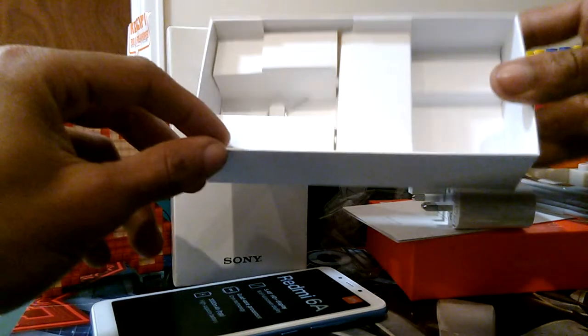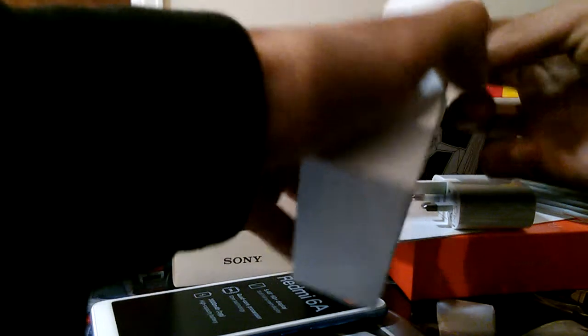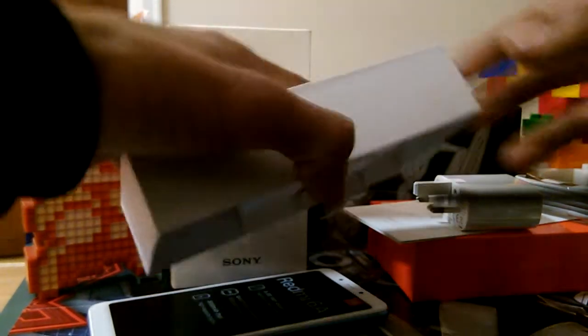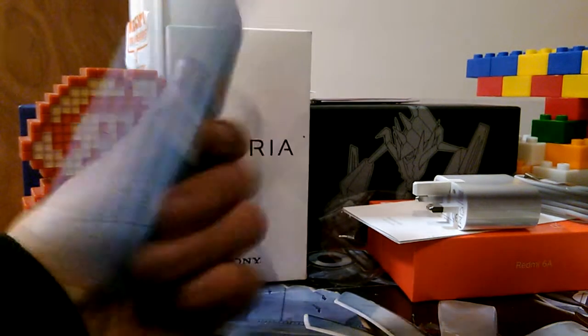And just inside there, can you see that? Oh yeah. There's a ring. It's like a ring pull. I thought there'd at least be headphones, but I don't know. I wonder what it could be. I ain't got no nails. There you go. We got that out. Okay, so this is what the phone looks like.